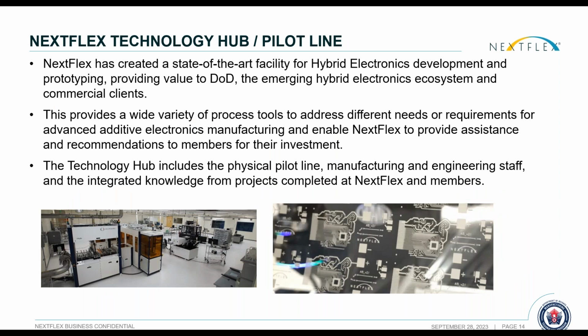So NextFlex, as stated in what we do, maintains a technology hub and pilot line. And again, this is something where we might use those terms synonymously, but it's essentially one facility. In this facility, we maintain and operate automated tools and equipment which are intended to advance hybrid electronics technology and serve the research and development and engineering needs of an emerging manufacturing ecosystem.